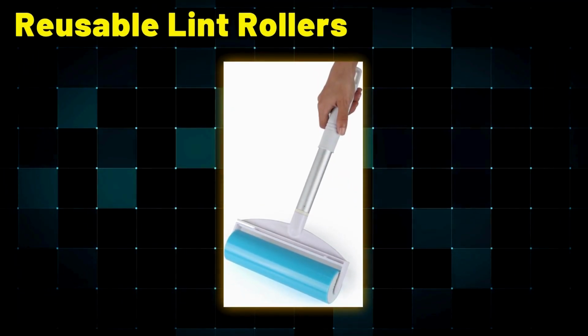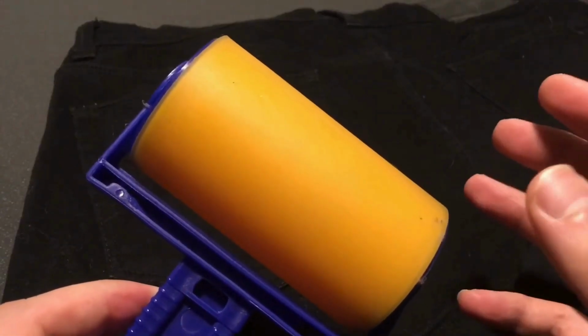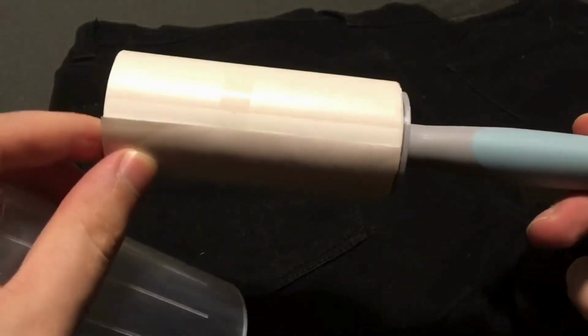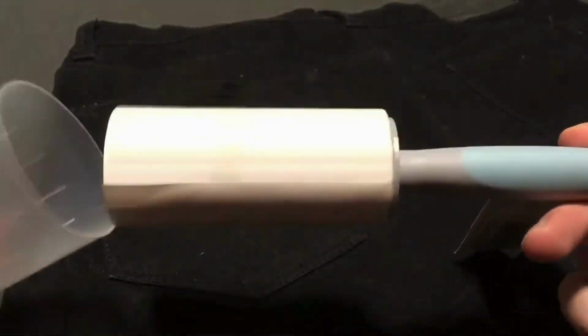14. Reusable lint rollers. Traveling means dealing with pet hair, dust, and mystery fuzz on your clothes. These reusable lint rollers are a sustainable and stylish solution, unlike traditional ones with disposable sticky paper.